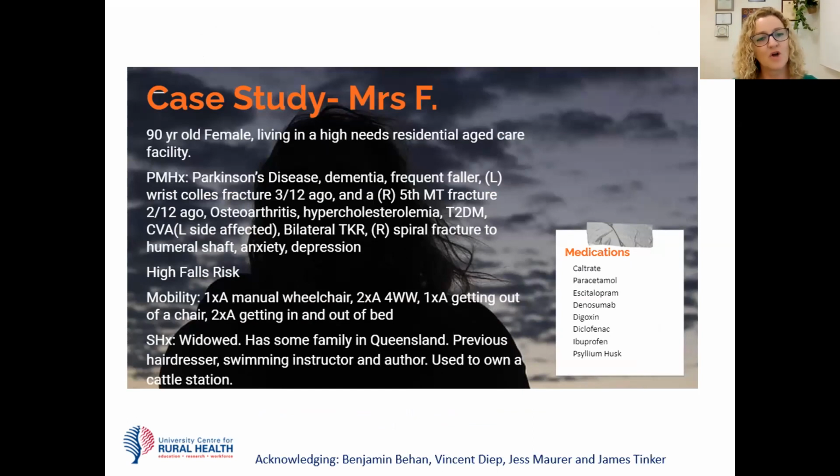She has an old left side affected CVA and bilateral total knee replacements. She's also had a right spiral fracture to her humeral shaft, anxiety and depression. She walks with 1 to assist pushing her in a wheelchair or 2 to assist with a 4-wheelie walker. She needs 1 to assist getting out of a chair and 2 to assist getting in and out of bed. She's an amazing woman that has some family in Queensland, which is not very helpful with our border.